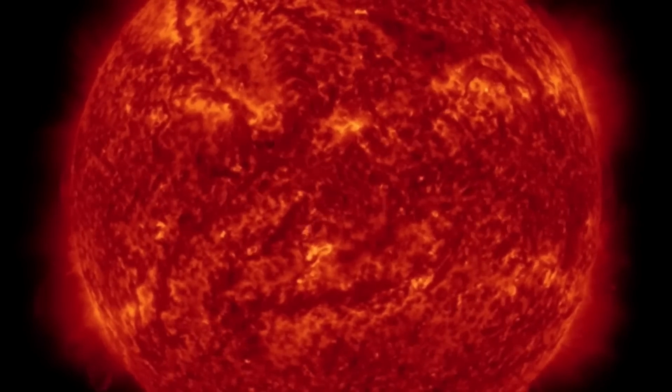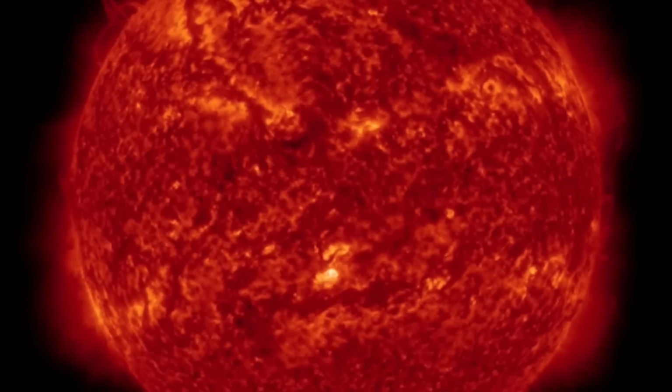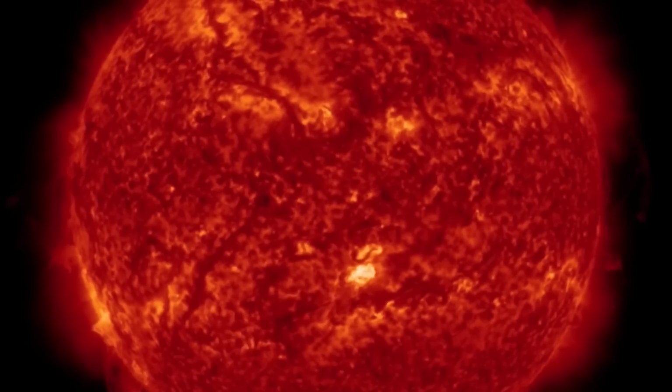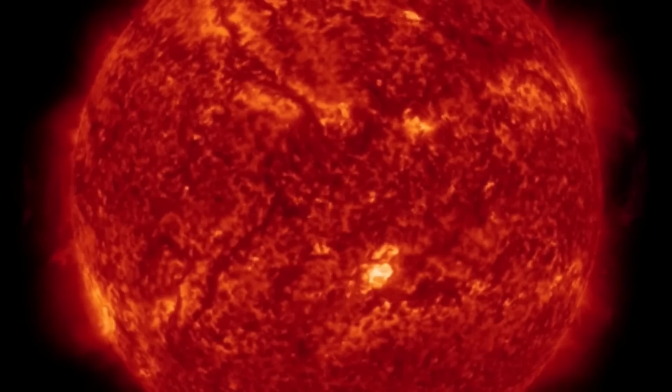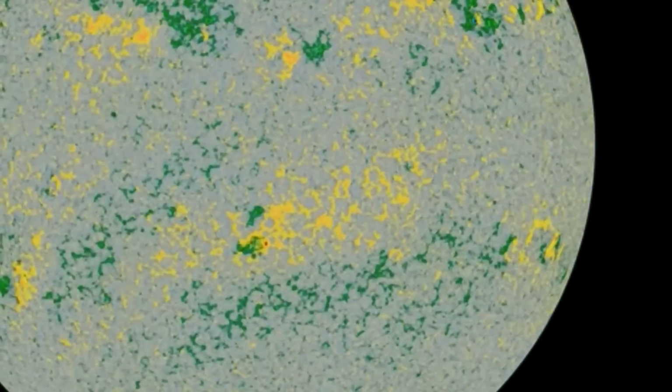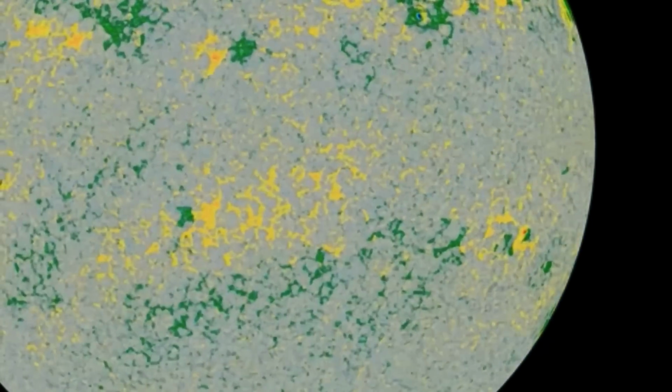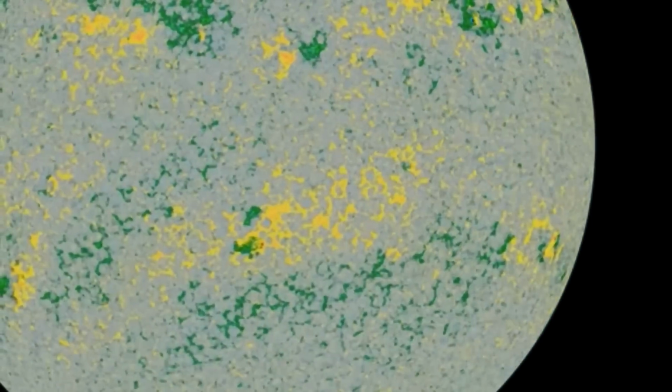Some amazing images here brought to you by Solar Dynamics Observatory. Plasma filaments snaking around the surface seem to be all over the sun right now. Is our sun getting ready to do something strange, something it hasn't done in a very long time? Definitely keeping an eye on it. Look at the growth of this sunspot region. Wow.